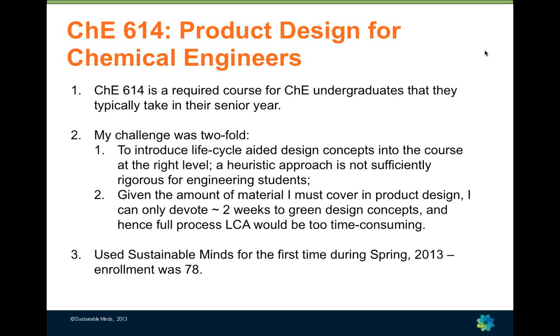And my challenge in bringing life cycle concepts into product design has been really the same for the past 5 or 6 years. I have to teach my students everything there is to know about product design in a single semester. And so I can't devote enormous amounts of time to green design. So perhaps I might be able to allocate 2 weeks to green design concepts. So that's a time constraint. At the same time, I don't want to give the students merely rules of thumb on green design. That's not really sufficiently rigorous for engineering students.